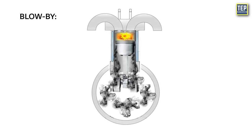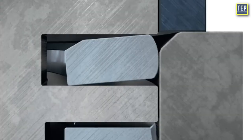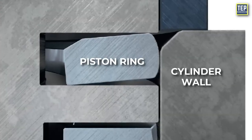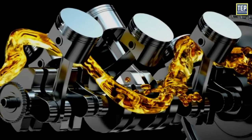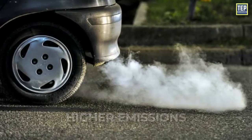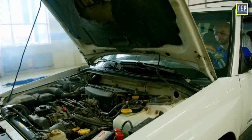Blow-by is the escape of combustion gases from the engine's combustion chamber past the piston rings and into the crankcase. It occurs due to imperfect sealing between the piston rings and cylinder walls, leading to decreased engine efficiency, increased oil consumption, and higher emissions. Excessive blow-by indicates engine wear and may require repairs.